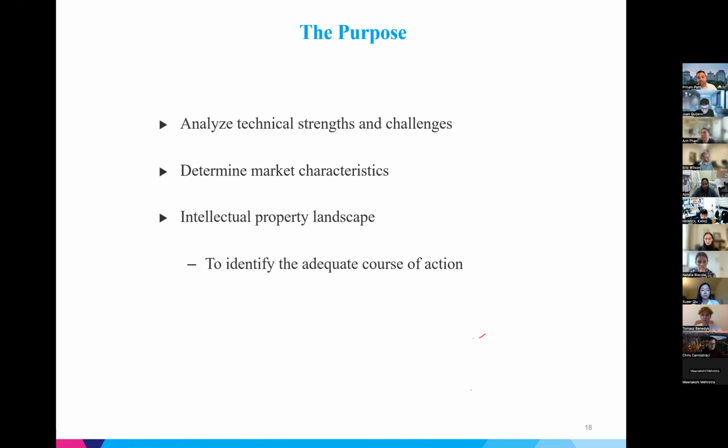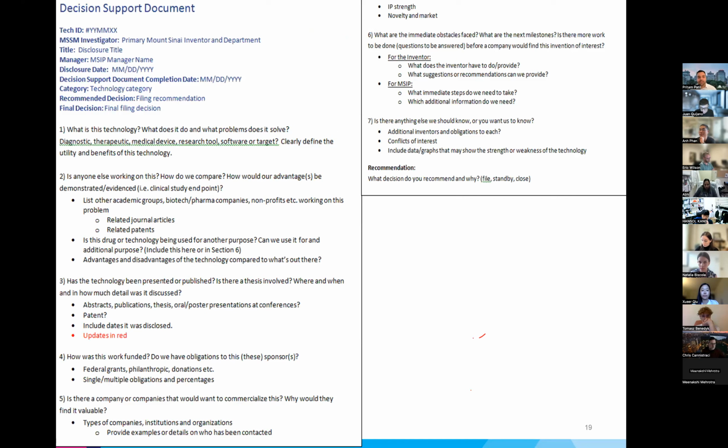The purpose of the DSD, as we call it, is to analyze the technical strengths and the challenges of this technology and determine market characteristics, and also scope out the intellectual property landscape. This helps us assess the commercialization potential. It's usually a slide deck format, but here is one example where I put together the questions that we generally ask. These questions are basic, but we can go in depth and do more analysis here.